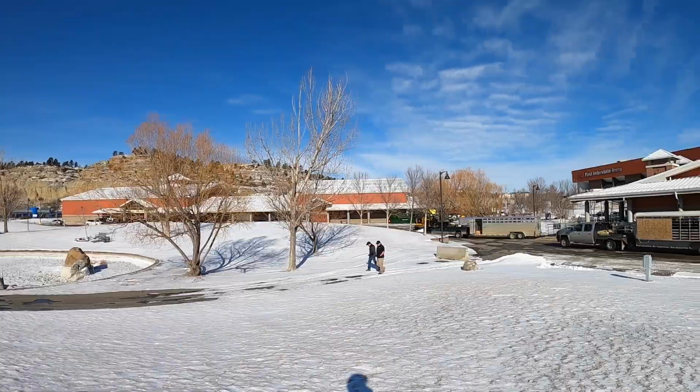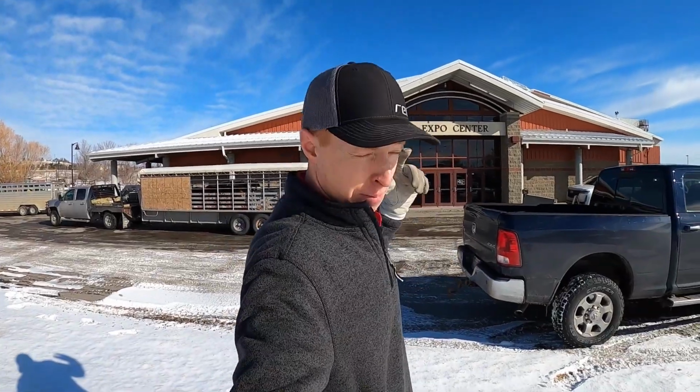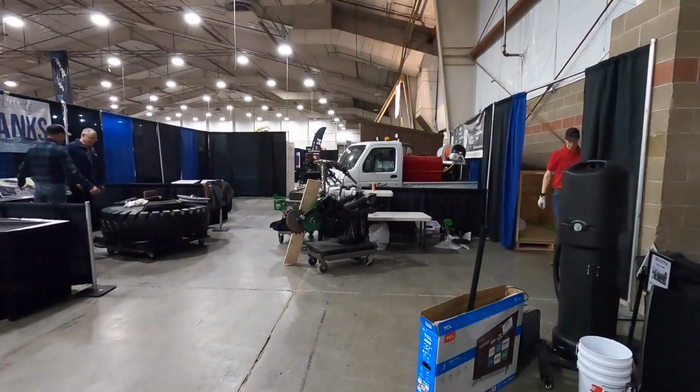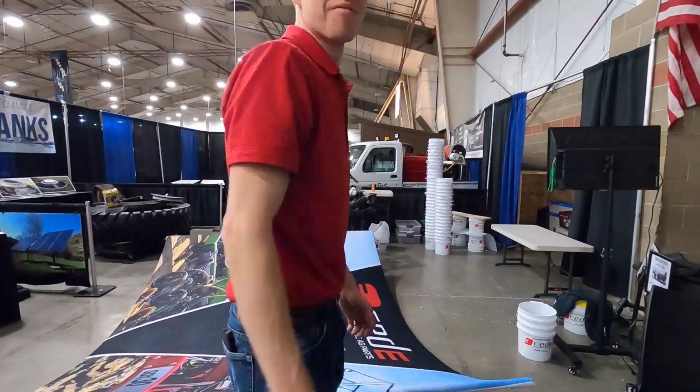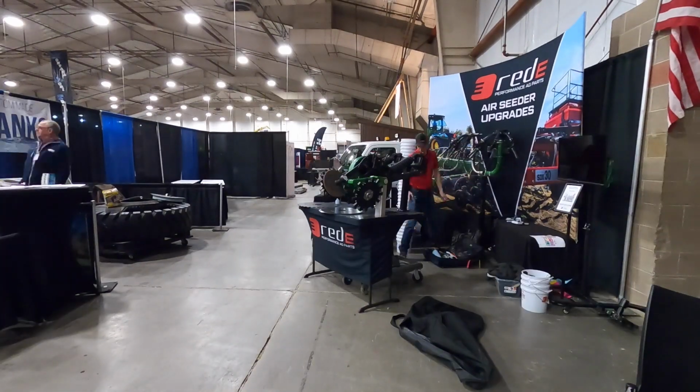Man, it is beautiful out here. We are in Billings, Montana. This is the Montana Expo Center, Billings, Montana, the Mate Show. I am all set up. I drove through the night. Thankfully, the roads were good and I was able to stay awake. I got in late, but I got here early and I got checked in and I got set up.